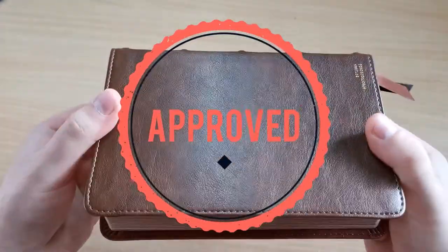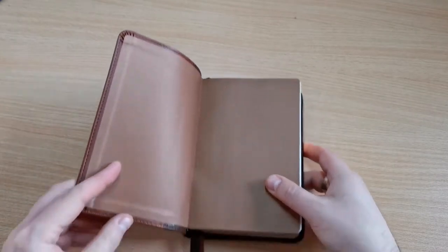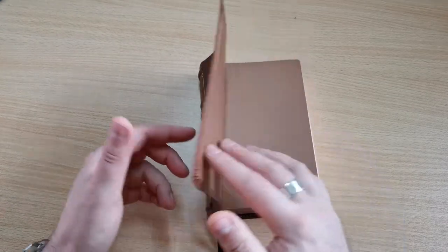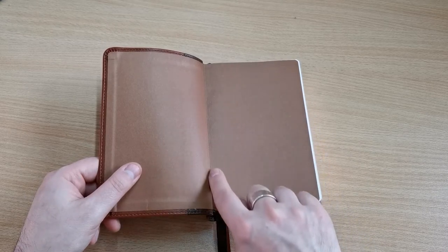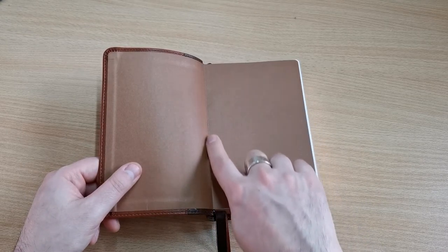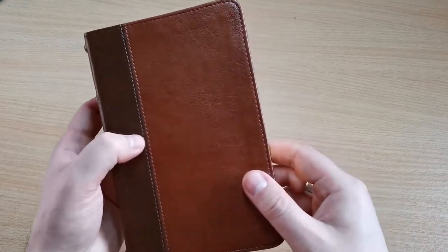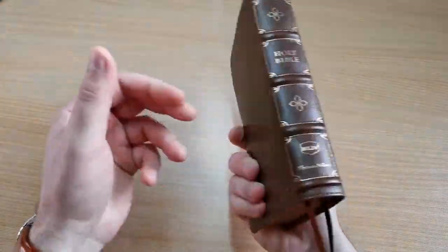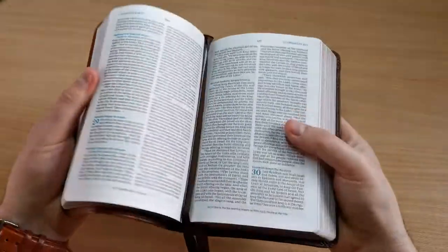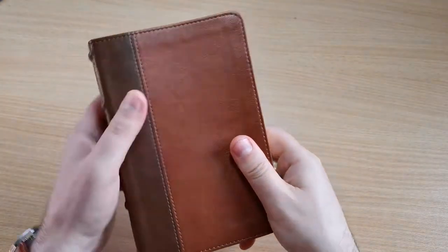I have to say, this Leathersoft is amazing, great quality. I don't know how long this cardstock will last. I would have loved to have this exactly same edition with a vinyl liner rather than cardstock, because this cardstock tends to break up, to split up after a bit of use. Now, that would give you an excellent option for a rebind if this is the type of Bible that you would like to bring with you everywhere. Honestly, I really like this. I'm enjoying this size, portability, and I really recommend it.